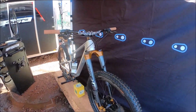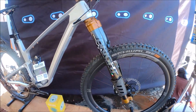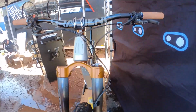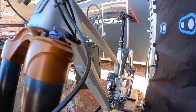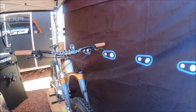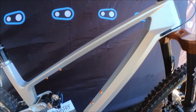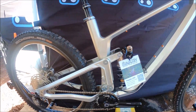Oh, look at this mysterious bike. Minuscule. Wow. Wow. Primera vez, señores, que la he visto, así que exclusivo. No tiene más nadie. Vamos a ver el shock. Oh my God. Salmo 150.